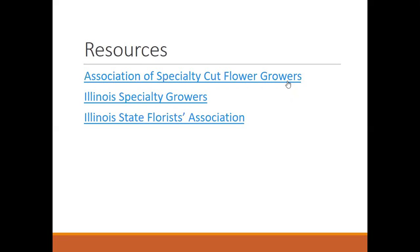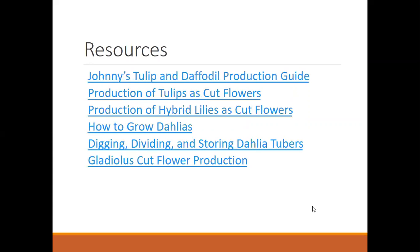The Illinois Specialty Growers Association and conference is also really beneficial. We've had some great cut flower tracks these last couple of years. That just happened in January, so you'll have to wait for next year, but definitely keep an eye on that. And then like she mentioned earlier, I'm the president for the State Florist Association. We don't have much education, of course, for flower farmers, but we're always looking to connect florists with farmers and share as much local product as we can. So you're welcome to check out our website as well.